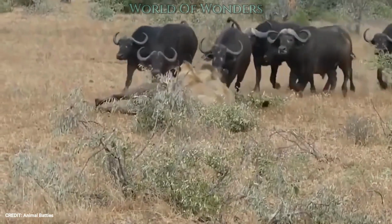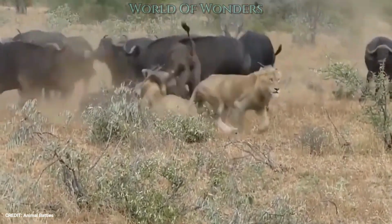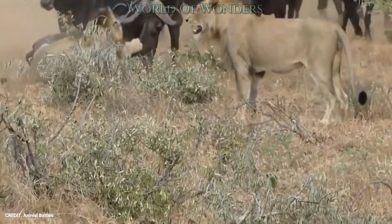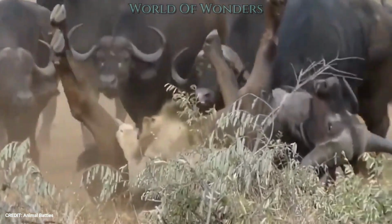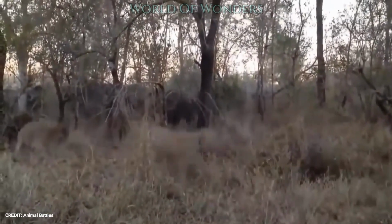The group of buffalo arrives to save their friend. The horns of the buffalo can't kill a lion, but they can easily fling a lion in the air. That's why the lions understand the situation and run away. Either way, the horns caused a significant amount of wounds.